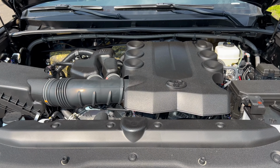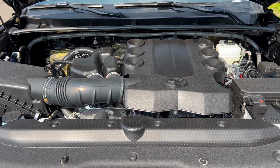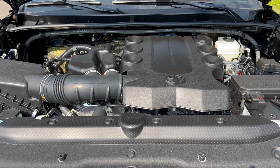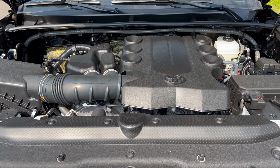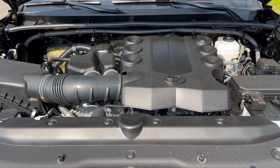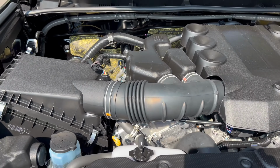We're under the hood of this 4Runner TRD Sport, and what are we looking at for a power plant? Well, we have Toyota's 4-liter naturally aspirated V6 engine mated to a 5-speed automatic transmission, 270 horsepower, 278 pound-feet of torque. This vehicle can tow up to 5,000 pounds, and then our MPGs, 16 in the city, 19 on the highway, 17 combined. The engine's minimum octane rating is 87, so you can run this on regular unleaded gas.